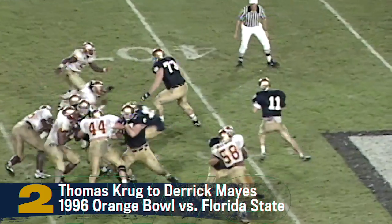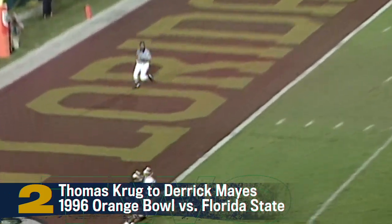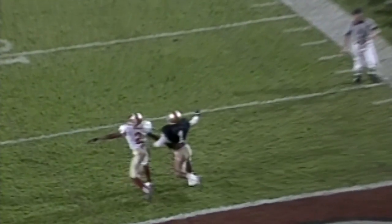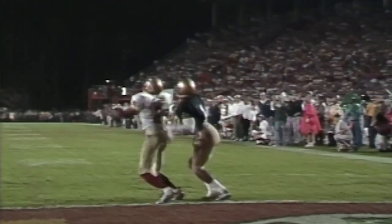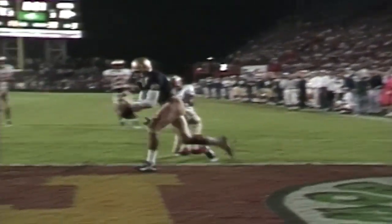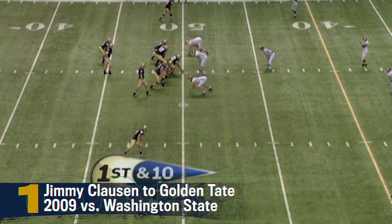On third down and 11. Play action fake. Crew. Jump ball for Mays and roll. And what a play by Mays! It's the rebound play. He gets his footing, he tips it away, and makes the touchdown catch. Boston has hit 10 in a row.